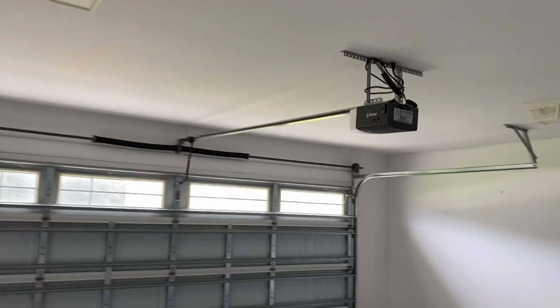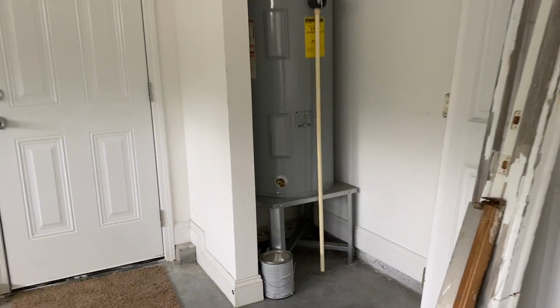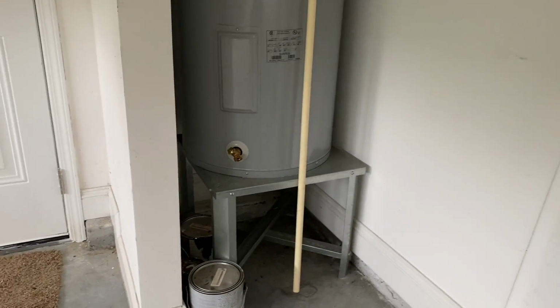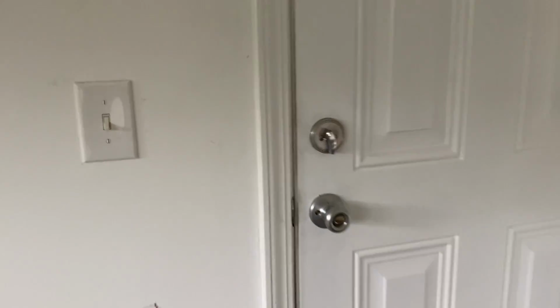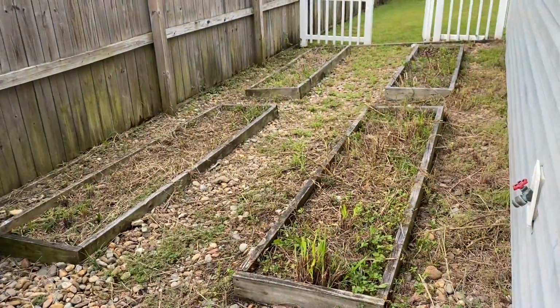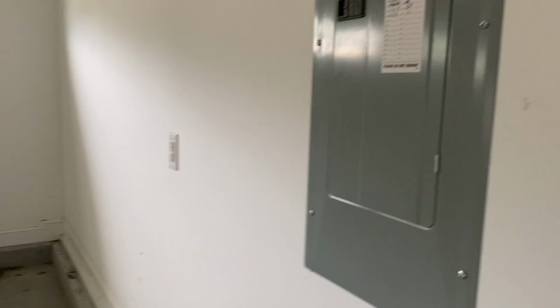And then we've got the 2-car garage with garage door opener, hot water heater with the expansion tank, raised up on a platform, and you have an access to get to what is probably, yep, there we go. That's where that herb garden is. Panel box.